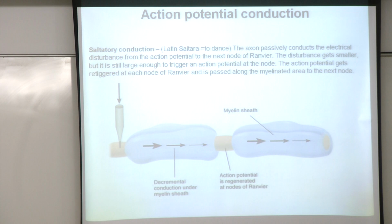So how is the action potential conducted through the axon? The conduction of the action potential is by dance. It jumps from one myelin-covered section of the axon to the next. Where the axon is covered with myelin, the electrical message moves passively. It just moves, okay? Because it's insulated from the environment by this fatty myelin.